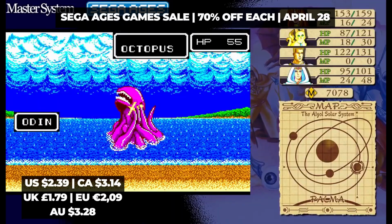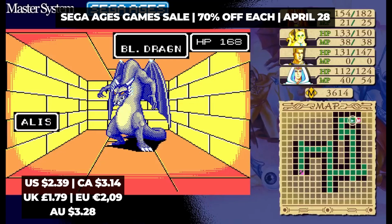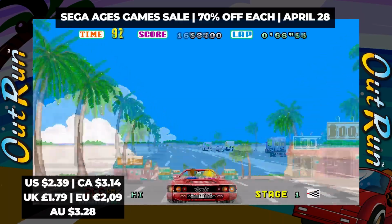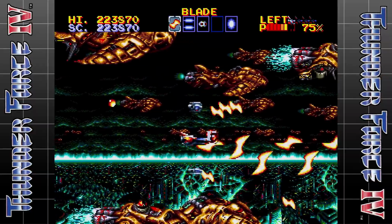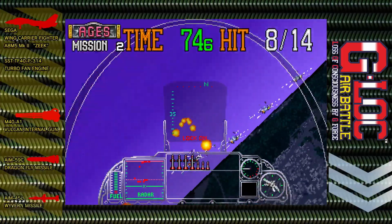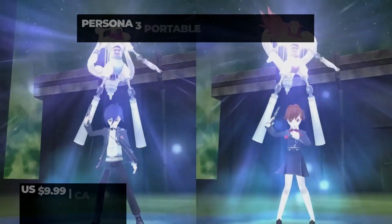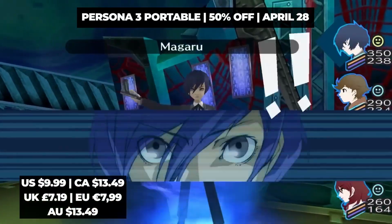Speaking of Sega classics, I always like to give a shout out when the Sega Ages games go on sale. These should be 70% off in each region. There's a lot of good gems in the series, like Phantasy Star, Outrun, Retro Racing, and the Pure games. And each game comes with a bunch of features and goodies to make these editions some of the best ways to play these classics.